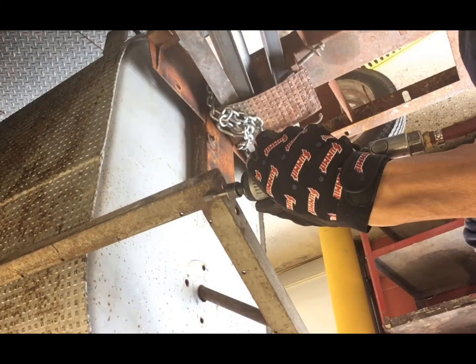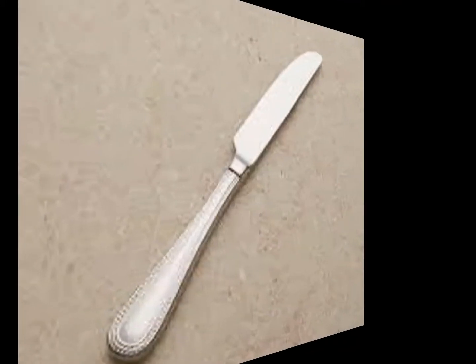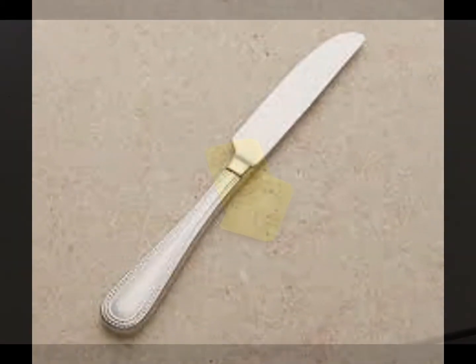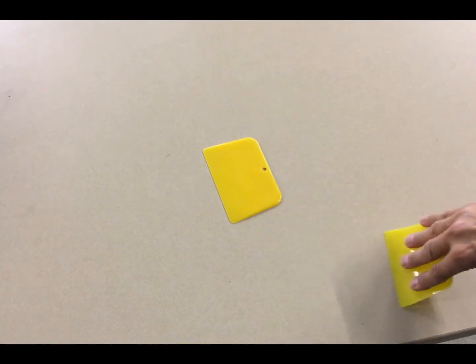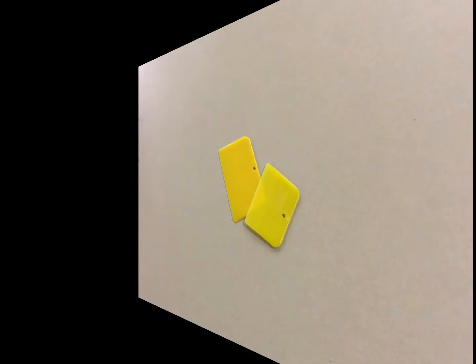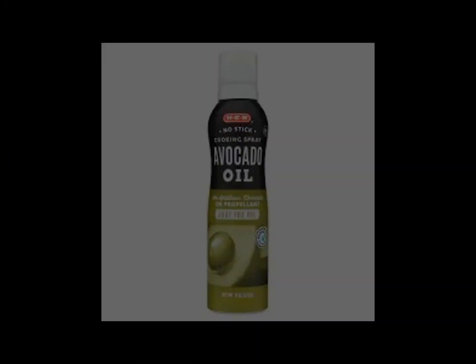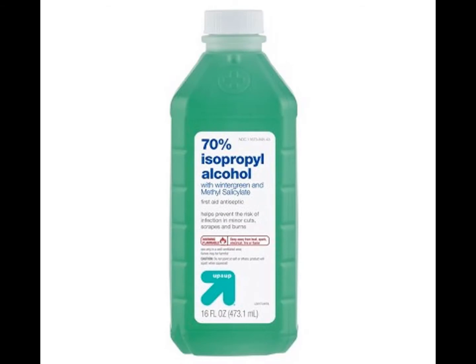In a body shop, you'd use a die grinder. Butter knife used to spread, right, butter or jelly or something, and we use spreaders for body filler. I'm not sure what you use avocado oil for in the kitchen, maybe to keep stuff from sticking. Same thing with penetrating oil or lithium grease.